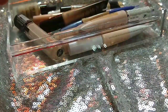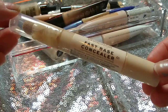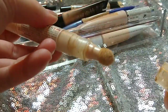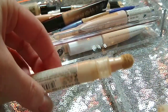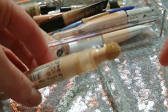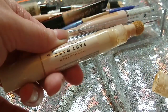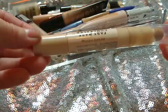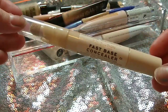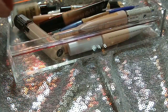Alrighty, one that I am going to get rid of because I've had this one for quite some time. This is the Makeup Revolution Fast Base Concealer, and it's one with a little cushion top to it, and you just click it up like that. This one I really just did not feel did too much for me. Plus I feel like the sponge just gets so unsanitary after a while. Like I said, the packaging really just caught my eye, and I really love Makeup Revolution, but this is not one I really recommend. So this is going to be in the get rid of pile.